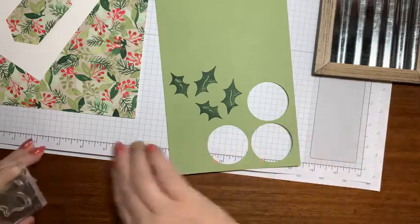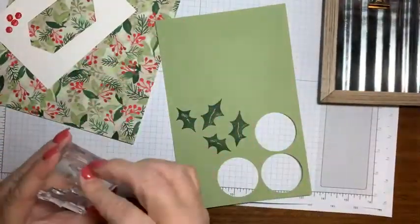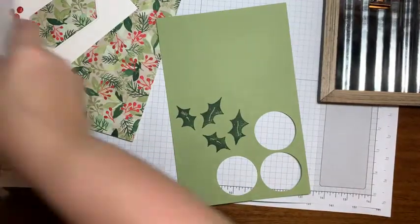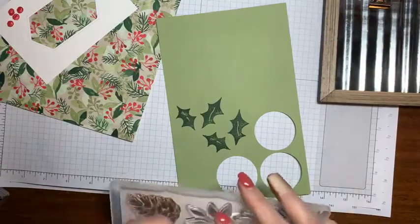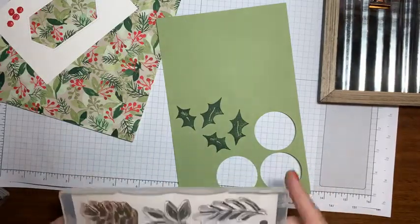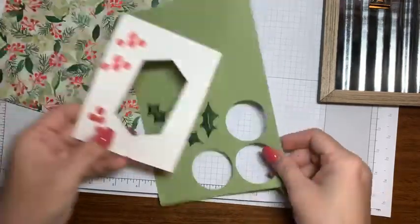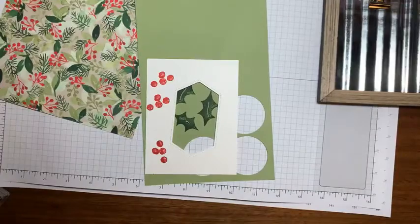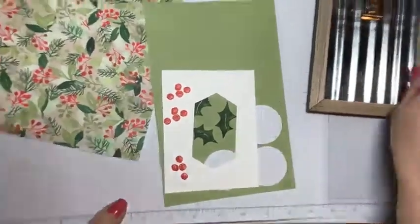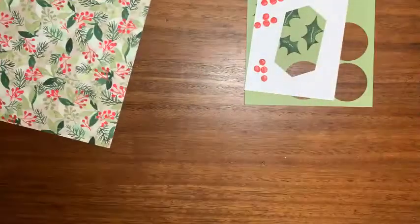Let's see here. All right, everything's kind of out of sorts, because as I said, I was already working in here, and then I worked myself kind of into a corner, and then all of a sudden I realized it was 6:50. I had to step on the gas. So, all right, I am going to bring in our Stampin' Cut and Emboss machine. We're going to do a little bit of die cutting now.